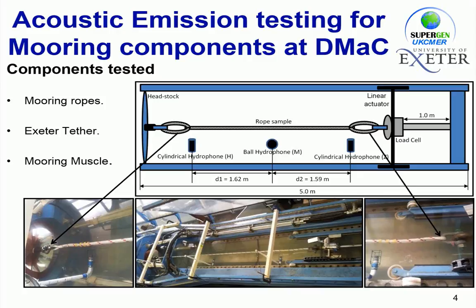So, as you can see in the schematic on the top, we have the two connection points and the rope in the center. For this particular test, we used 3 different hydrophones. What we're really looking at, of course, is where it's happening, where the noise is coming from, and can we pinpoint these particular locations. But also, with knowledge of the signature, what is the damage, how often this damage occurs, and when it then comes to the final failure.